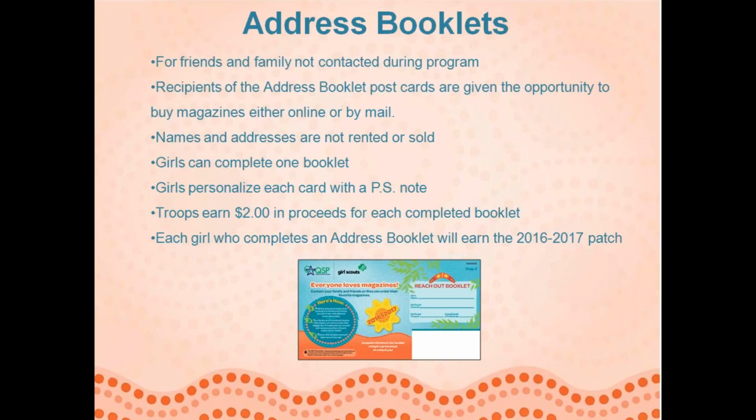And these are really designed for people who the girl doesn't see during the QSP program, and someone who may not be purchasing online or may not be computer savvy. So these are still a good option for girls to reach out, or especially for some of our troops who start quite late in the program, they might want to fill these out as well.